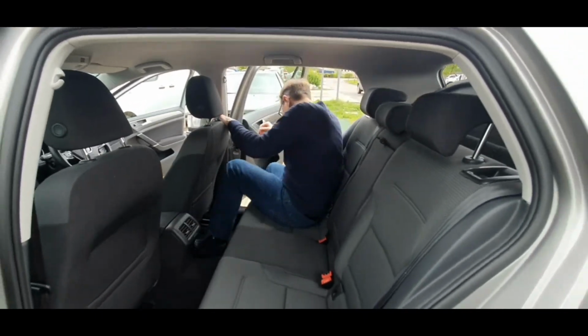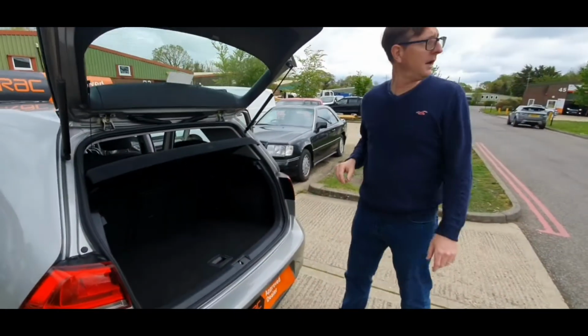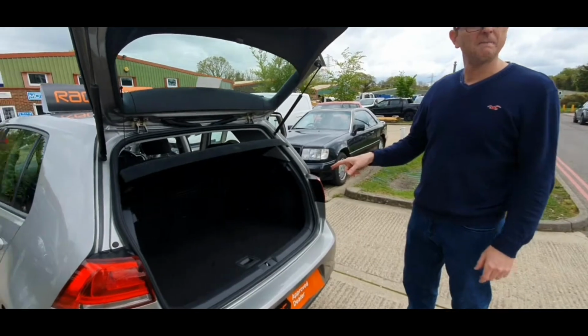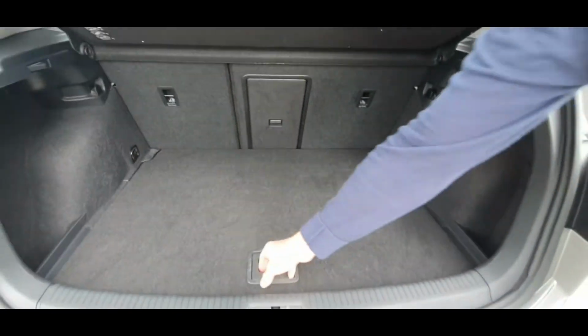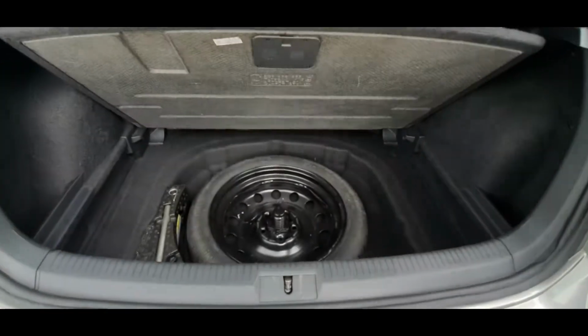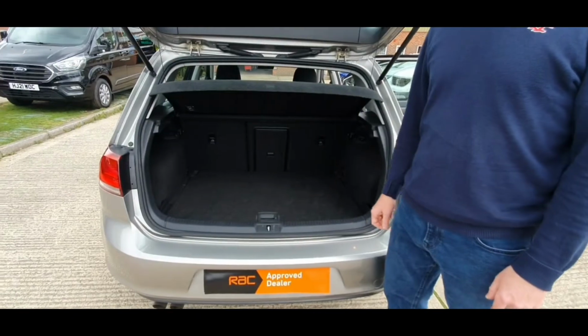Go and do the boots. Yeah. Okay, so that's a boot, Sam. Put stuff in it. It's a big boot. It is a big boot. A little bit more room under there if you need it. Lovely. Puppy holders each side.